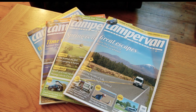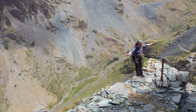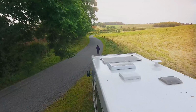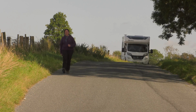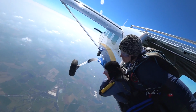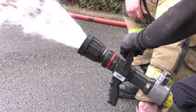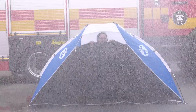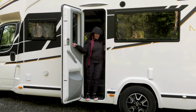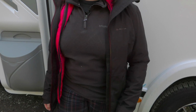Genevieve is editor of Campervan magazine and comes from a family of campervan fanatics. Truth be told, she's a bit of an adrenaline junkie with a head for heights. In fact, that need for adrenaline drives Genevieve to test campervan and motorhome accessories to the extreme. After all, who else would test a GoPro camera to its limits by jumping out of a plane with one? Or test the waterproof abilities of a pop-up tent by getting the fire brigade to turn their most powerful hose on it? Only Genevieve.